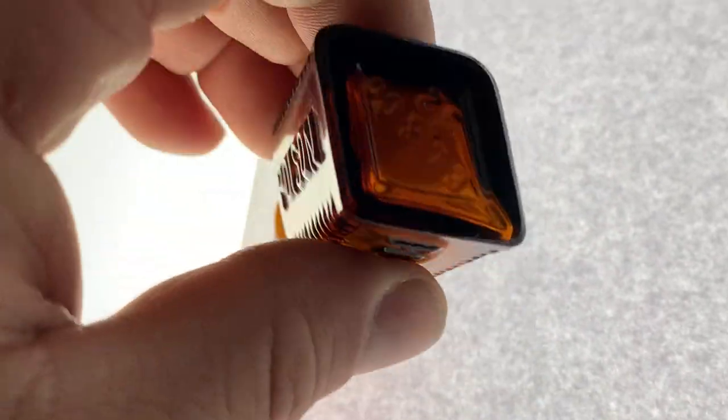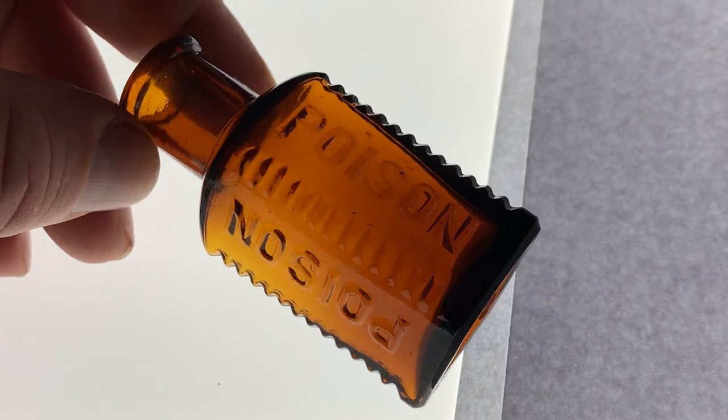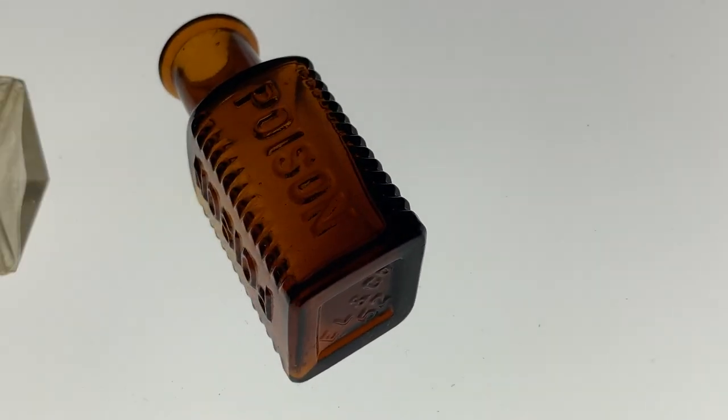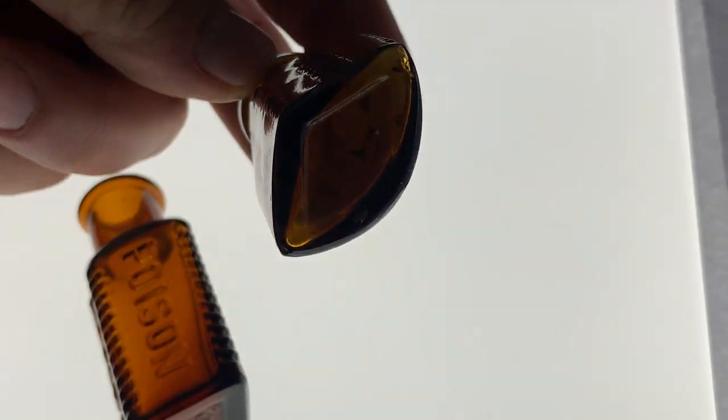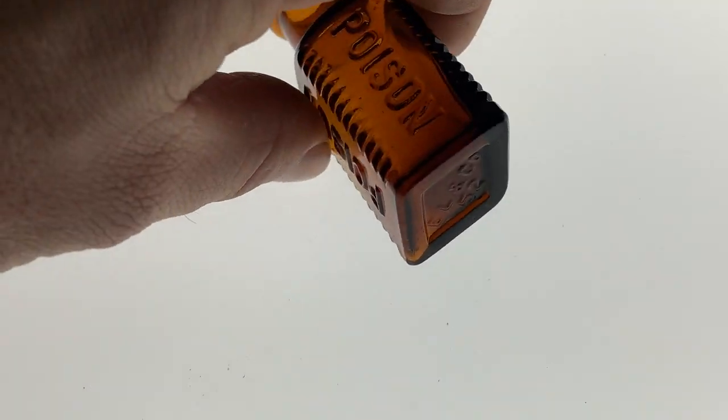So this one too is also diamond shaped. This is real similar to the KV bottles with the rounded back, which I'll show you in a little while. So don't confuse these KDs.